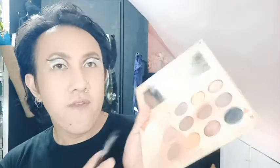So for our cut crease, ang gagamitin natin ay Biscuit from the same palette ng Detail Makeover, ang Acro Squad palette.